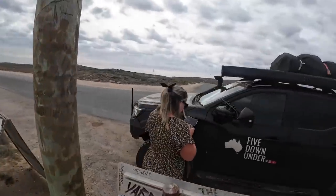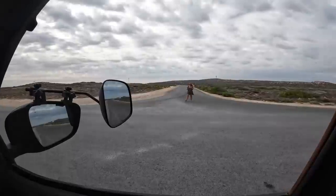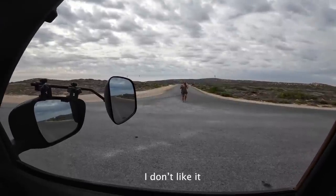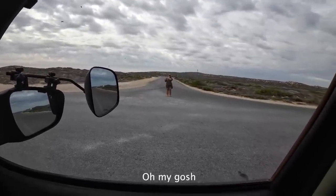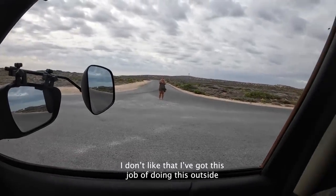Leah is droning. Gotta get your drone shots in. Anyway, we'll take you down to the blowholes, give you a look. This is probably worse than Gladstone. Leah's out there getting photos done, let's see. How are the flies? I don't like it. Oh, there's so many. Oh my God. I don't like that I've got this job of doing this outside. Hey, someone's got to drive and that's me.